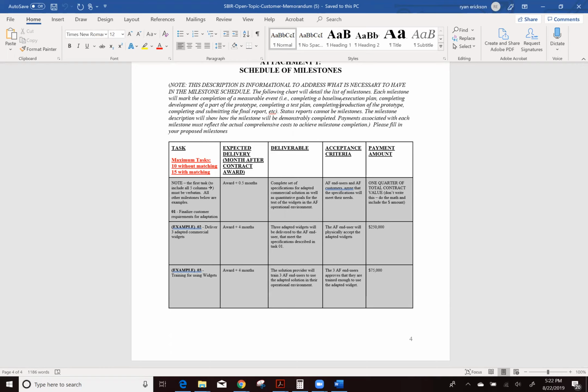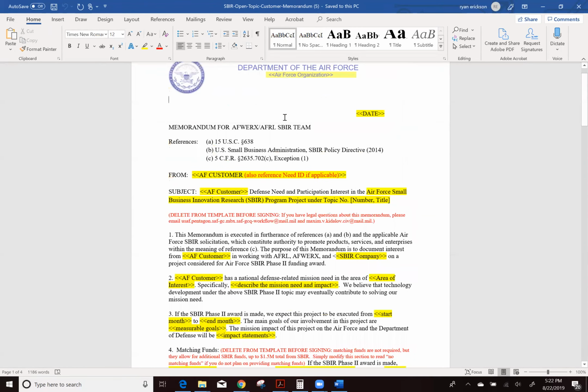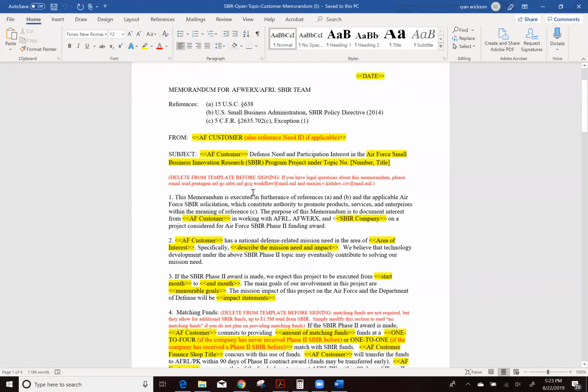You'll also notice that in Section 1 at the top of this MOU, this is the place to add in a little bit about the Air Force problem, so it's the interest from the Air Force customer and the company. And in Part 2 here, it says this Air Force customer has a specific need in this area, and here's where you describe the mission, need, and impact. So that's where you work with the Air Force customer to define that. You define the timelines that you need, what your goals are, and what the impact of the work is. And that's what flows into your deliverables there, right?